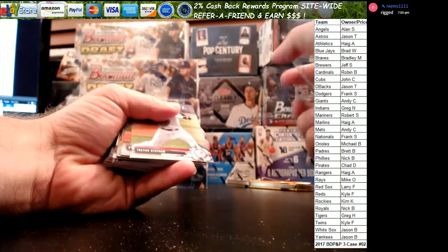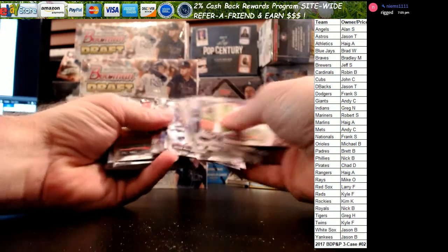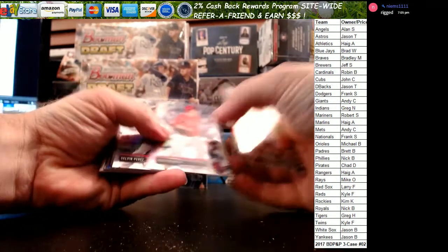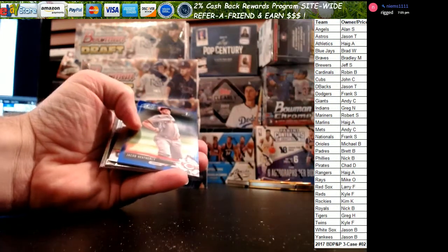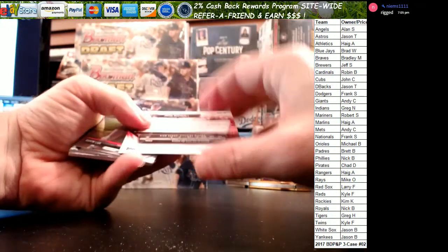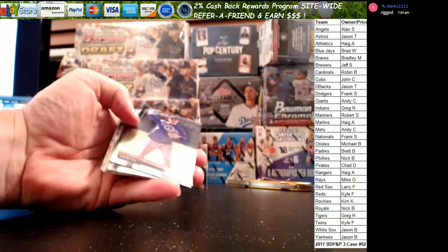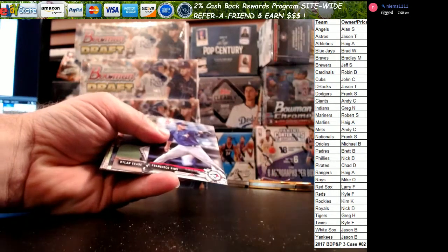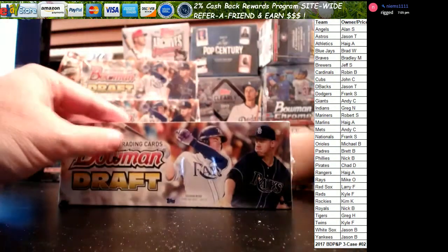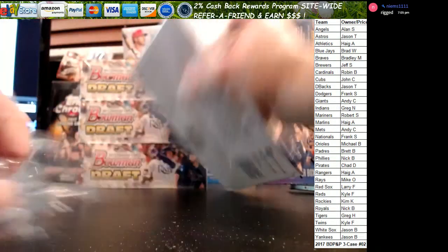Soto, Gurriel, and Reagans. Hall, Bukoskis, McKay, Pearson, Perez, Pavin, Smith. We've got a blue Jacob Heatherly for the Reds. Out of 150. Lux, Torres. Box number 5.